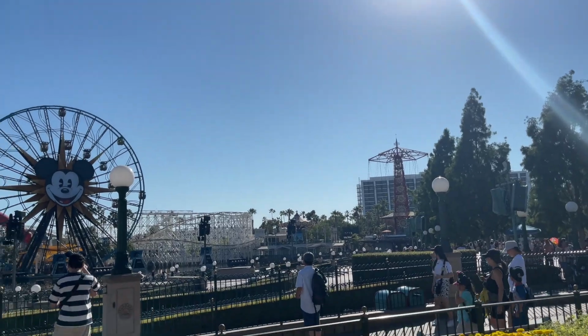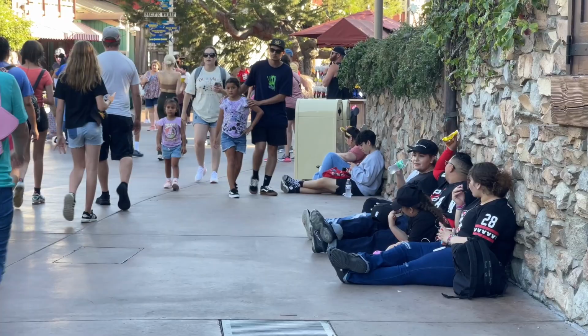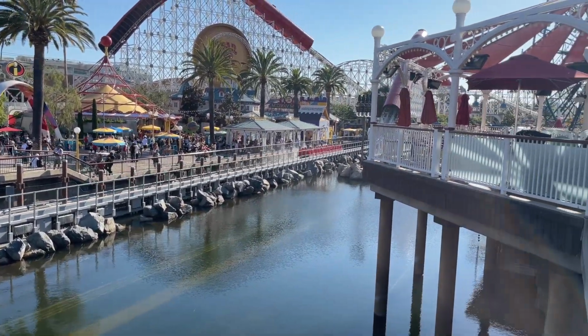This is Mark with Inside the Magic California, and today I want to go over some tricks to beat the heat at Disney California Adventure, while still trying to keep that Disney magic alive.